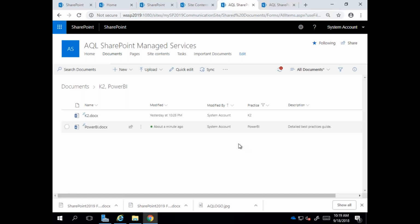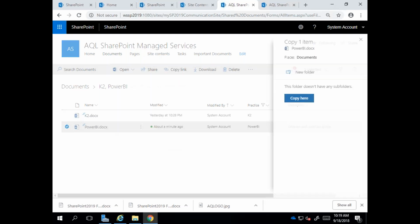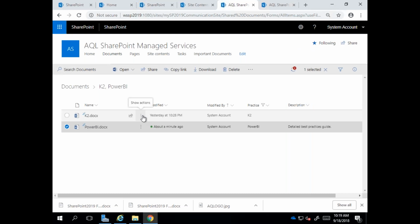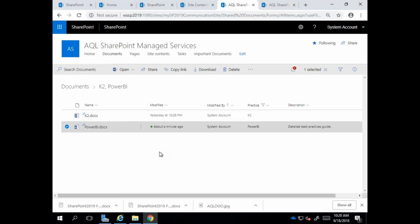Also, I can just go ahead and copy the files over here. Just click the files and then select a folder somewhere deep inside and go ahead and copy or move these files. So that's pretty neat as well.